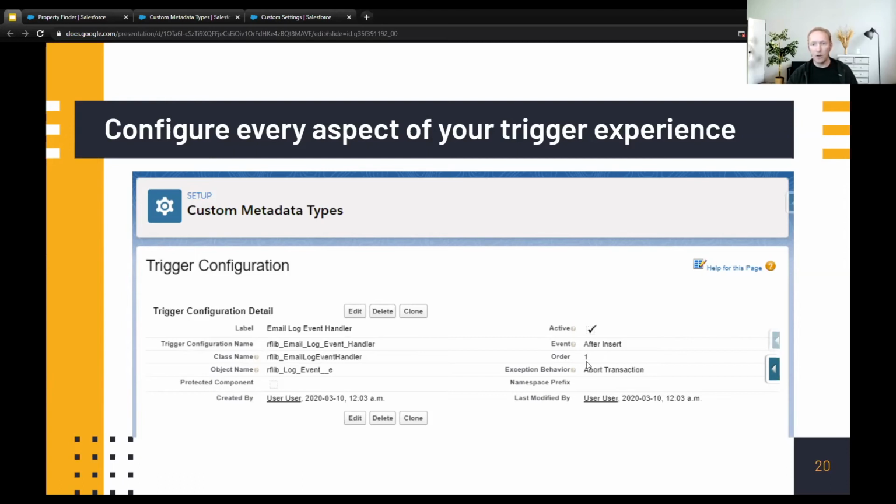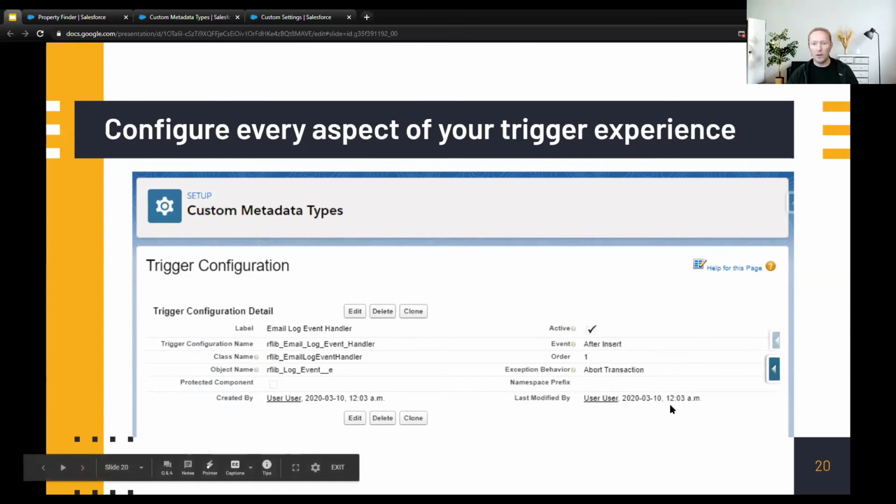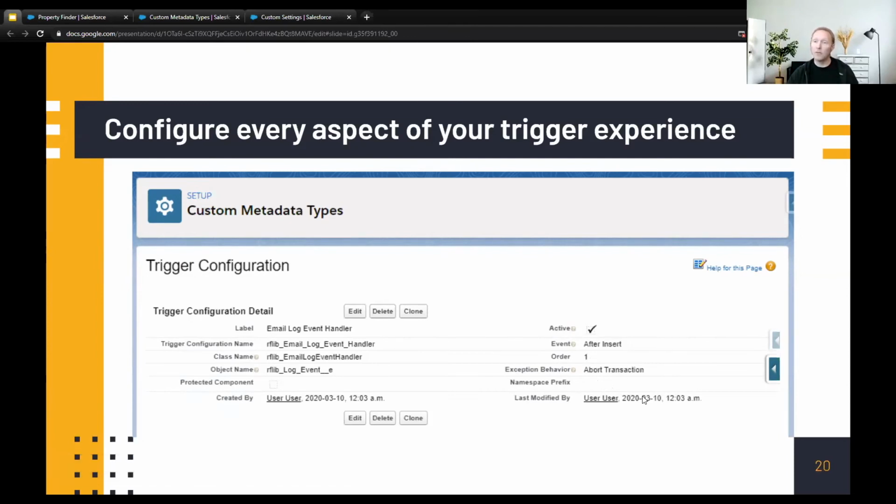Trigger scenario, there's only one on there. So right now it has the order of 1, but that's basically what the sort order would be if you give them numeric values. I do want to abort the transaction if something goes wrong in this case. Once this is all saved, the framework knows what to do. All you have to do is build the actual physical trigger that invokes the framework.